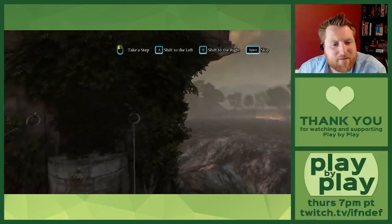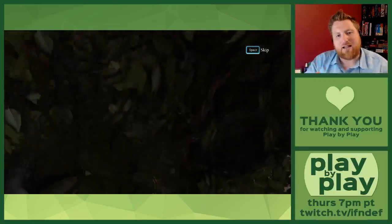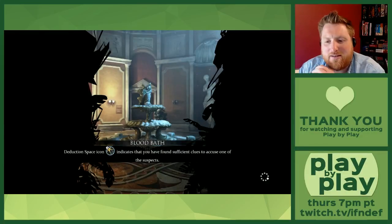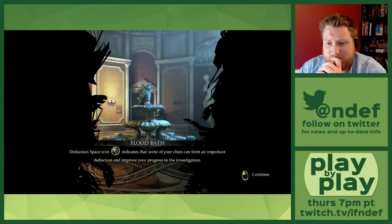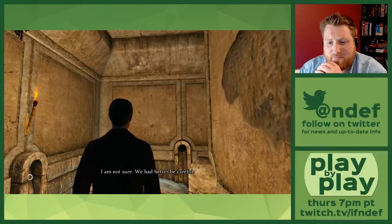Watson, come here. I have found something. Also, why was I centered over the right-hand railing and not over the middle? I mean, that was part of what was so confusing about this. Are we inside the hidden temple of Mithras, Holmes? I am not sure. We had better be careful.